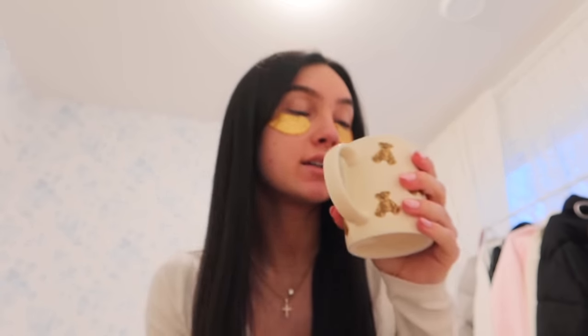Drinking my bone broth and it's so good. Cheers to bone broth and doing a that girl morning routine.